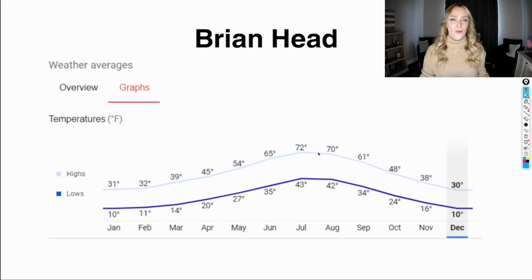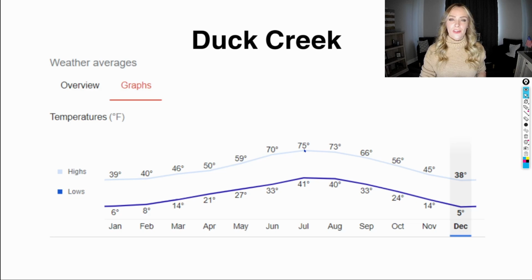Now, although these are only about 45 minutes from Cedar City, I did want to show you their temperatures because they are going to be quite a bit different from Cedar City. You can see the high in the summer for Brian Head is 72 with a low of 43, and then the lowest high in the winter is about 30 degrees with the lowest low at 10 degrees. Again, I've been up there when it has hit lower than that and when it has hit higher than that. These are going to be averages, but it's a noticeable difference from Cedar City. Same with Duck Creek, very similar temperatures as Brian Head, give or take a degree in either direction.